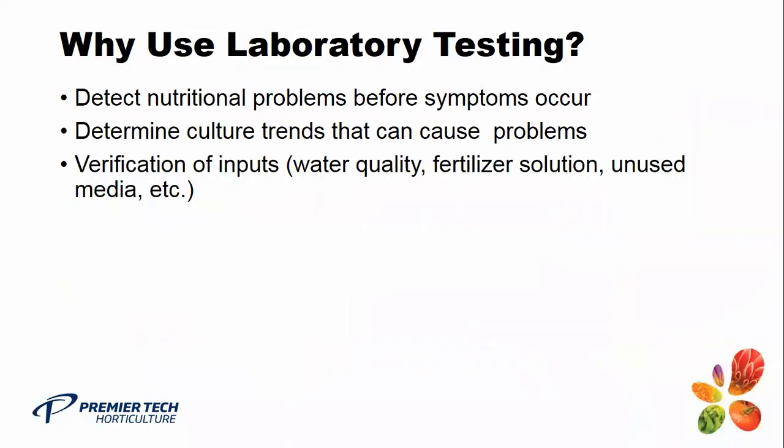So what I was going to do today is talk about laboratory testing, why you want to test, and what you need to do with the results once you've gotten them. We've got a couple of different reasons why you'd want to test. First off, if you've got a problem that appears to be a nutrient problem and you're not sure what's going on, testing will definitely help you do that. It can also help you figure out if you've got some trends going for or against you, so you know what's going on. And also to verify what you are actually doing. Is your fertilizer injector working correctly? Are you mixing your fertilizer solution correctly? Different issues like that.